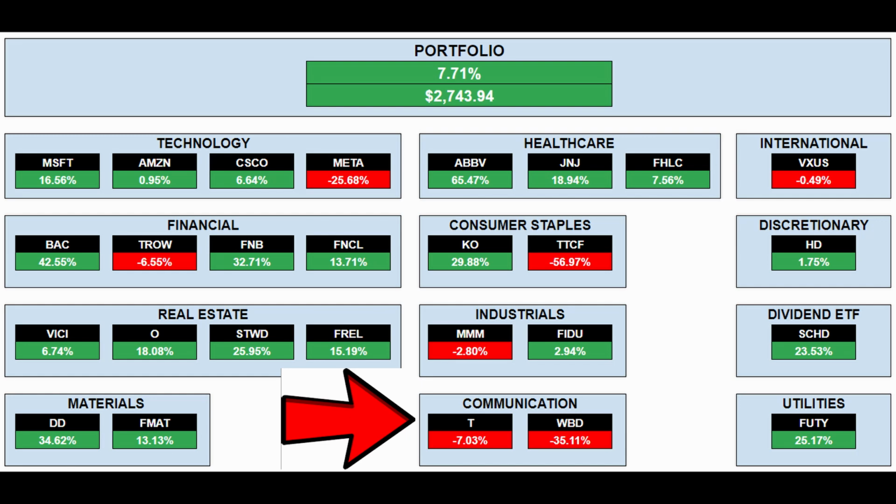Warner Bros. Discovery, I think, has huge potential. I really do like this company, which is why I haven't sold it since it spun off of AT&T. It is down 35%, and I'd love to add to this. This will probably be on the low end of my list if I get the opportunity to have the funds to add to it. But I do want to average down into this over the summer at some point. So Warner Bros. Discovery, possibly a June buy.